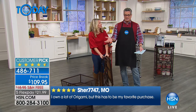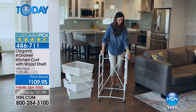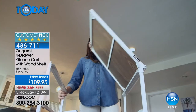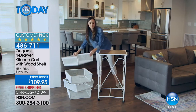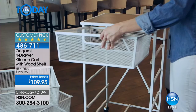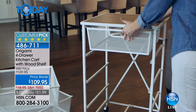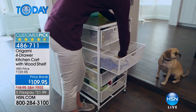You put your drawers in, and instantly, you've got a multi-shelf cabinet and prep station, and you only spent $109. By the way, that discounted price is not going to last. It's $20 off today. It's free shipping, and there's no such thing as free shipping. Everybody has to pay shipping. We don't own the trucks. We don't drive them. We have to pay those guys for you, which we'll do on this one, and $21.99 gets it home on FlexPay.